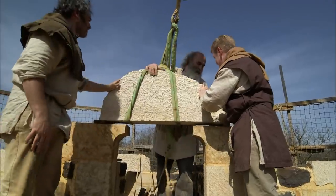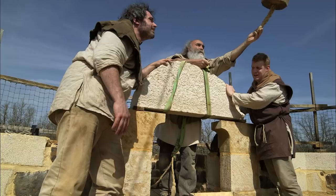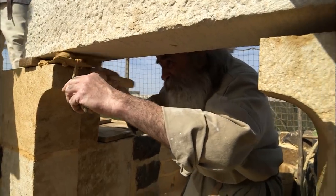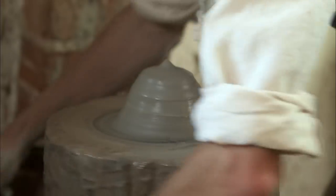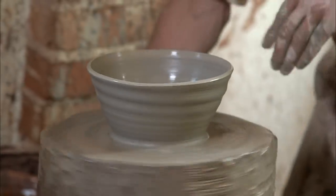It's almost perfect. Yeah. Stone masonry, like so many medieval jobs, was heavy work. So a well-fed workforce was essential. To prepare food in the cottage, Ruth needs cooking vessels. Today, pots and pans are metal, but in the Middle Ages, they were often clay. Ruth is calling on the services of English potter, Jim Newbolt.